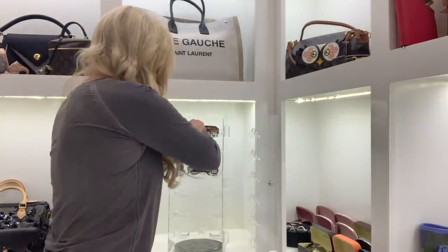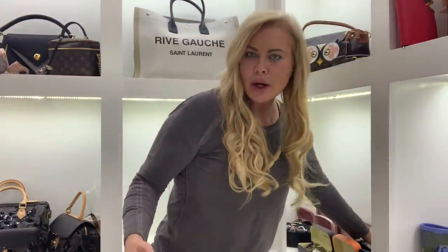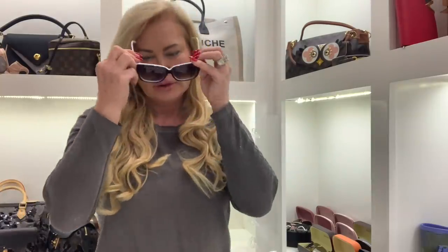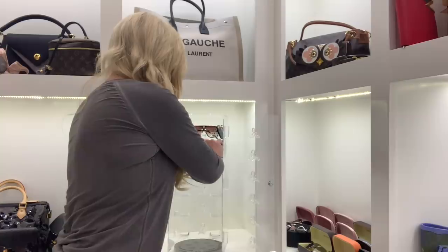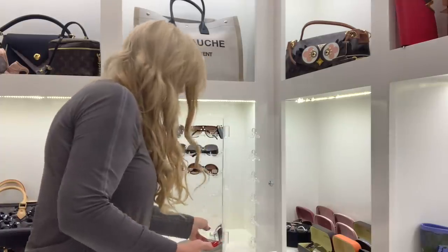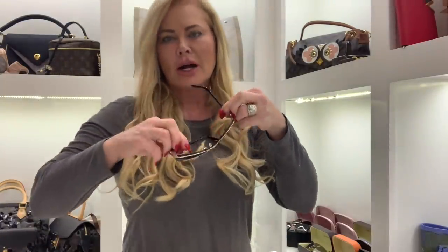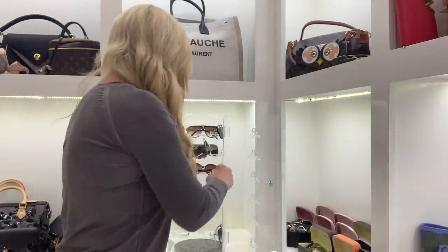Whether you're doing a photo shoot or just picking out a great outfit to wear, I always like to pick different ones. Ooh, look at these Tom Fords. Ooh, these are hot. Yes. So like I said, whether you're picking out a great outfit to go somewhere or doing a photo shoot, I love to, oh, these are another pair of cool Diors. Look at those. These are hot. Ooh, yes, mama. Love. So anyways, today is December 12th, I believe.